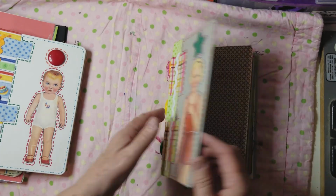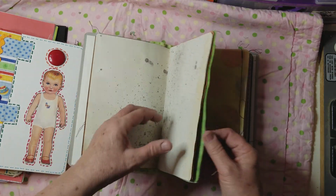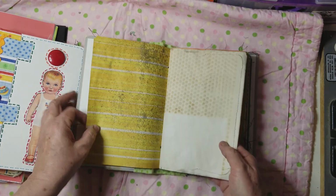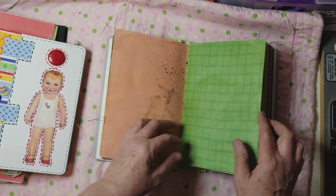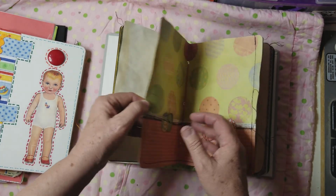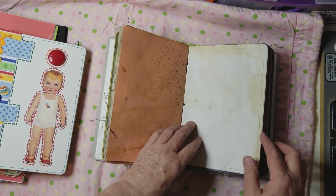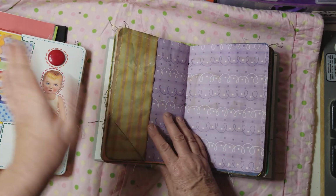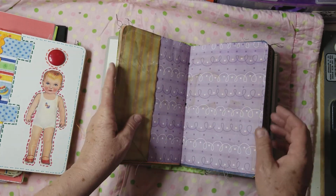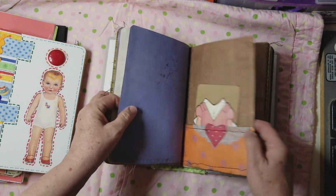And then on the inside, I have aged the pages with coffee, made different pockets, done some sewing, and these, I love how they turned out. Look at this, how pretty these are. I will be using some of the clothing that go with these paper dolls as some of the tags and be using it that way.